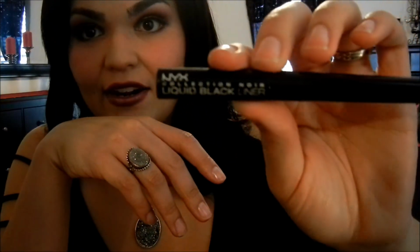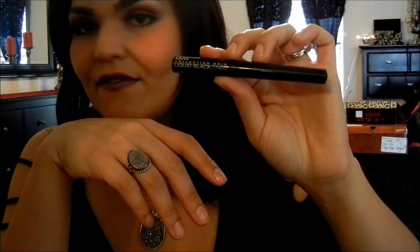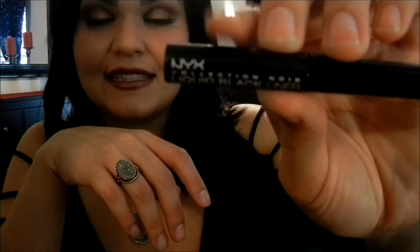Oh, I know what I forgot. Okay, my eyeliner. Everybody asks me what eyeliner I use. I cannot use pencil. I've never been able to master pencil, and I have never been able to master the cream liner. But what I do know how to do is use these mini eyeliners. This one has the best color payoff. It doesn't rub off, and I love it. It's by NYX, and I believe this is just the regular black. I paid like $6.99 for it.